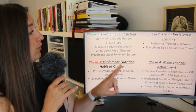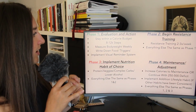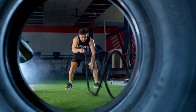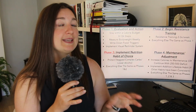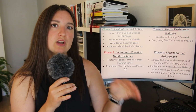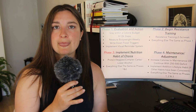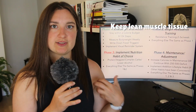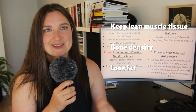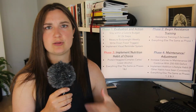So for Phase 2, our daily tasks are still, for example, 2,800 calories per day and 60 minutes of walking, and we are adding in the resistance training habit 2 to 3 times per week. By keeping the calories and walking the same and adding in resistance training, we are still eating in a caloric deficit for weight loss, but we are now doing resistance training, which will help us keep lean muscle tissue, bone density, and lose fat, decreasing disease risks related to being in a caloric deficit for long periods of time, and helping you learn more about your body.